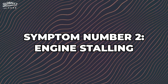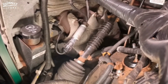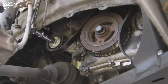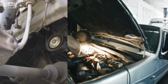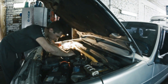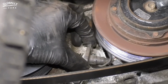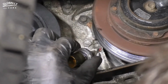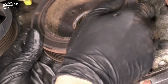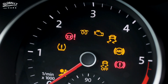Engine stalling. Another common indication of a failing crankshaft pulley is trouble keeping the engine running smoothly. When the pulley becomes defective, it can no longer rotate the serpentine belt correctly, which in turn disrupts the operation of various connected components. One of the most important being the crankshaft position sensor. This sensor relies on the proper function of the crankshaft pulley to monitor engine performance. Without the pulley operating as it should, the sensor can fail to provide accurate readings, which may result in the engine stalling or struggling to stay running.